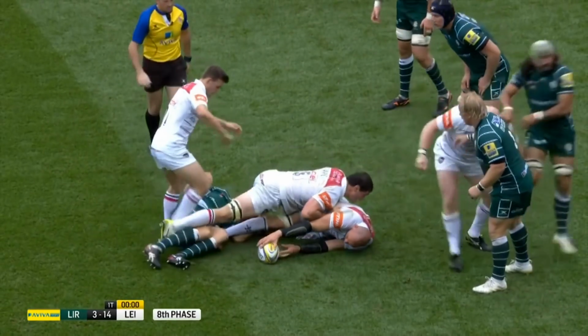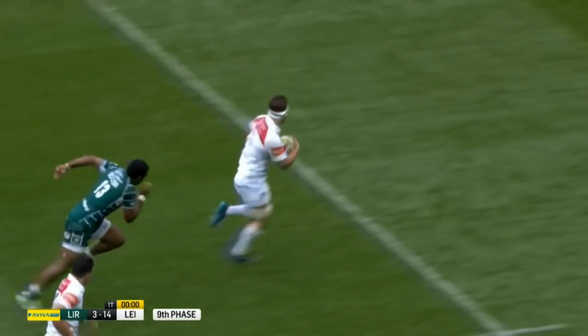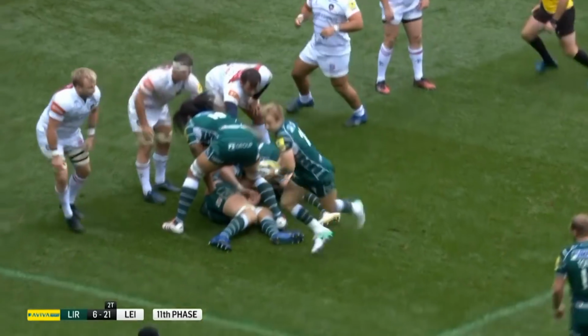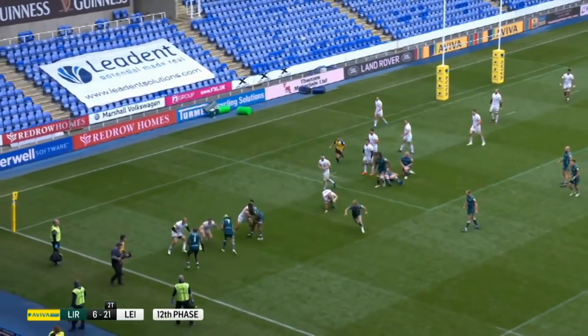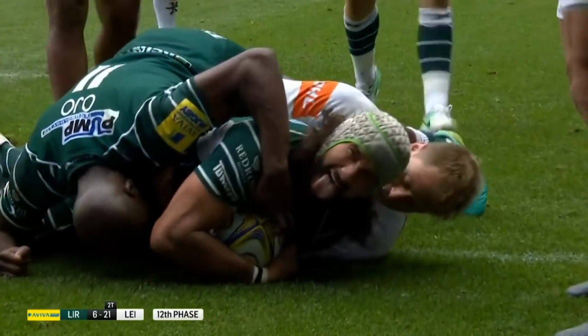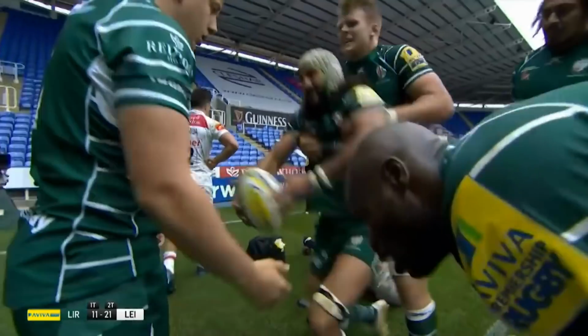Yet the Exiles conceded again at the start of the second half. Leicester open side Will Evans ghosting through a gap to run in unopposed from 30 metres. Bell slotted a penalty for Irish in reply, and just before the hour mark, the home side had their first try, courtesy of flanker Blair Cowan, who slipped the tackle of Malouf to scramble over the line. Bell with a super touchline conversion.